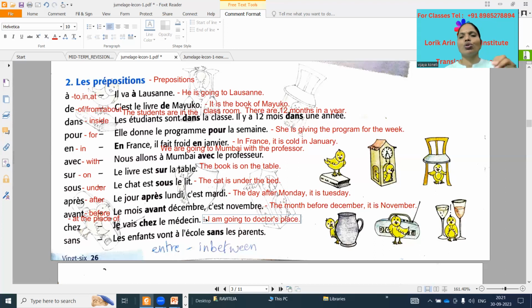D'accord? Next one, S-A-N-S, sans, without. So, les enfants vont à l'école sans les parents. The children are going to the school without the parents. So this is the pronunciation. Les enfants vont à l'école, sans les parents. So sans les parents, without the parents.